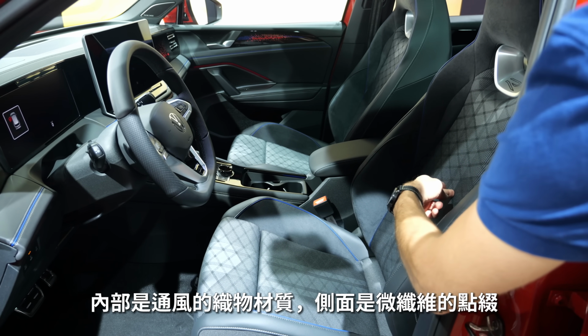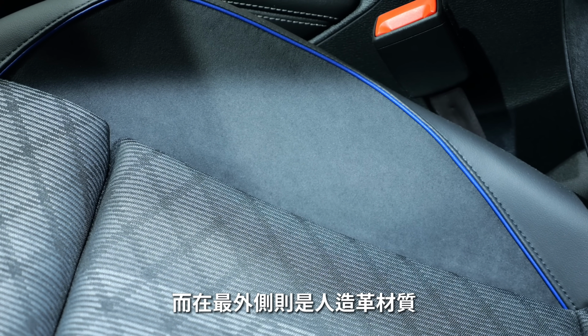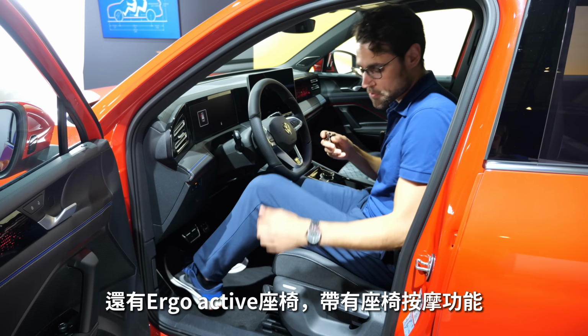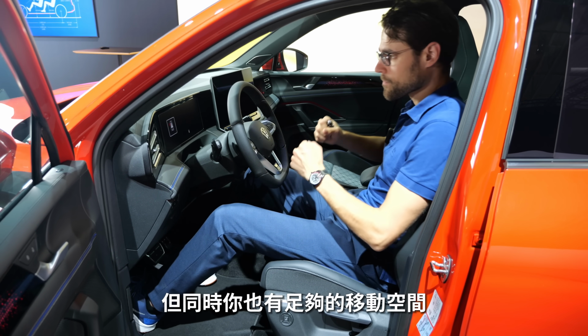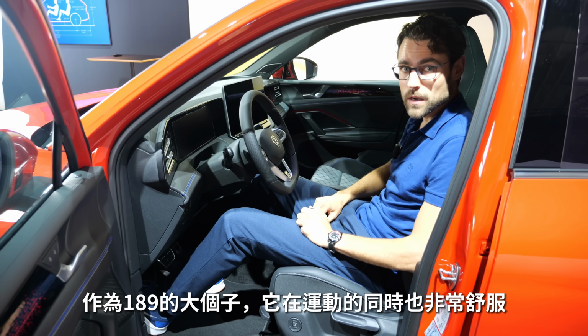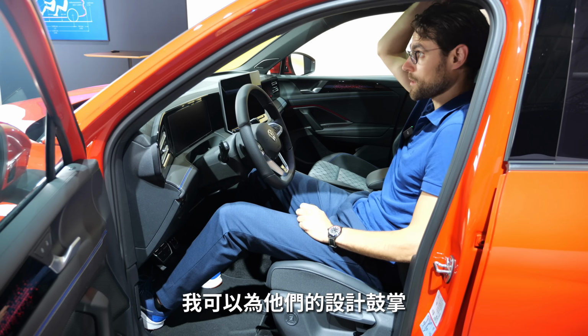Fabric on the inside, breathable, then some microfiber accentuations at the side, and leatherette on the very outside. This is also the Ergo Active seat, which also comes with the massage function. And they are really very comfortable. They cage you in a way, but you have enough space to move around. So even for 189 or 6'2", it's really good comfort and sportiness at the same time. I can just applaud them for that.